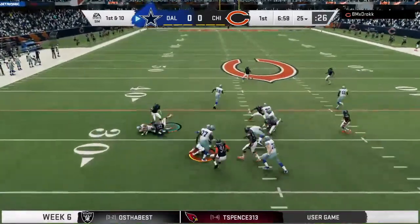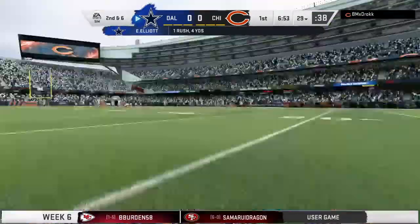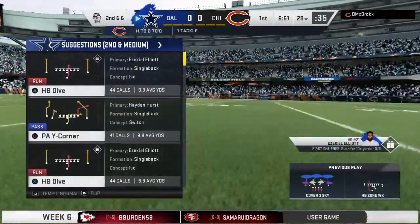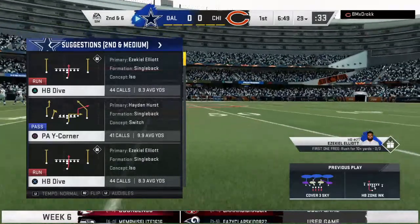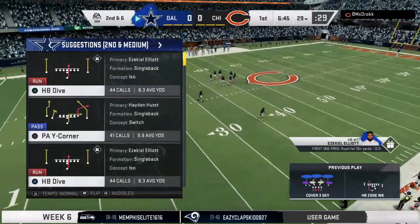Now the first carry for Ezekiel Elliott. And from the 25, they work this to the 29, a gain of 4. I call that play a success. A nice inside run sets up a very manageable second down, a very solid gain on that play.